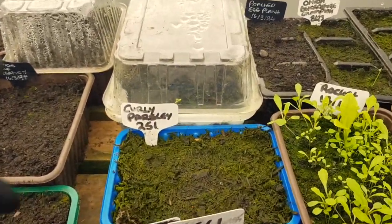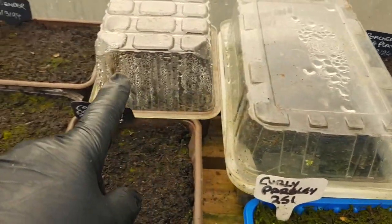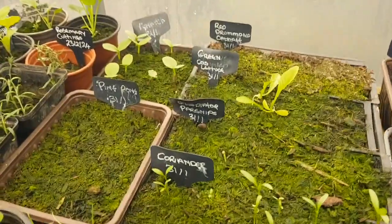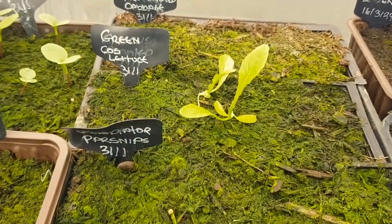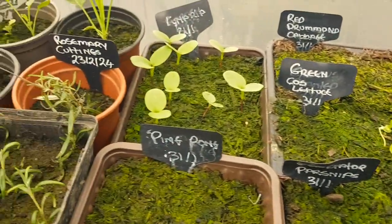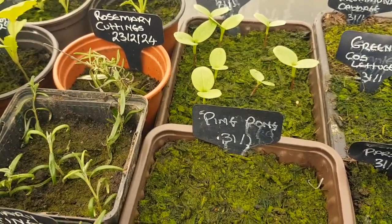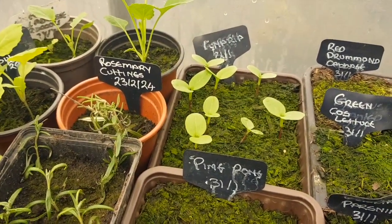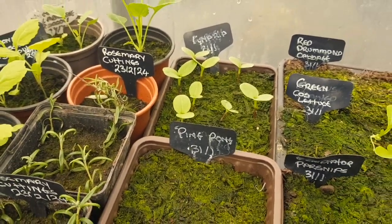Anything else to be seen? There's still only one leek in there. Nothing under there. We've got a couple of kosteletzkya that have germinated, but the rest don't seem to have. And that's the lunaria. Look at that. All them seeds that I took, these are from my own seed, and they're all growing. Wow.